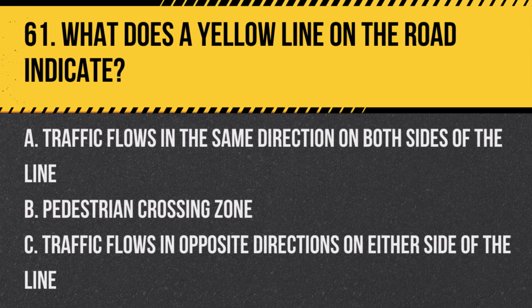Question 61. What does a yellow line on the road indicate? A. Traffic flows in the same direction on both sides of the line. B. Pedestrian crossing zone. C. Traffic flows in opposite directions on either side of the line. Answer.